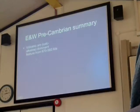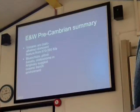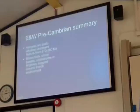So to summarise the Precambrian of England and Wales, the dominant feature was a volcanic arc, indicated by calc-alkaline chemistry and the range of lithologies from basalt through to rhyolite, and this arc was active over an extended period from about 670 to 560 million years. The presence of blue schist and olistostrome, the submarine mass slide deposits in Anglesey, suggest that there was an oceanic trench environment in Anglesey at this sort of time.